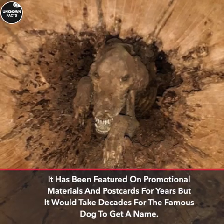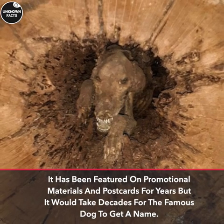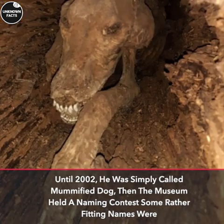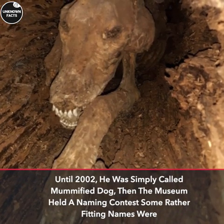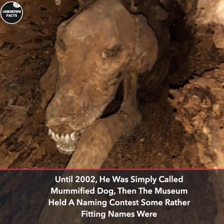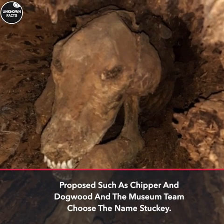It has been featured on promotional materials and postcards for years, but it would take decades for the famous dog to get a name. Until 2002, he was simply called Mummified Dog. Then the museum held a naming contest. Some rather fitting names were proposed, such as Chipper and Dogwood, and the museum team chose the name Stucky.